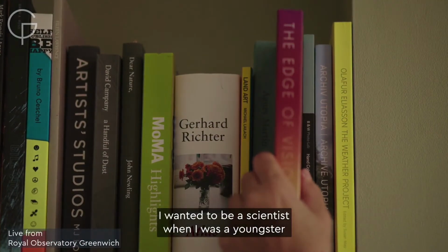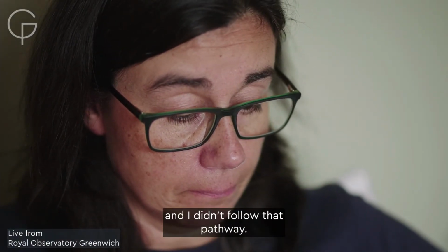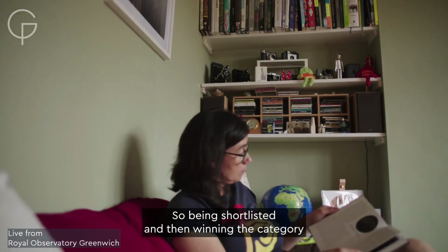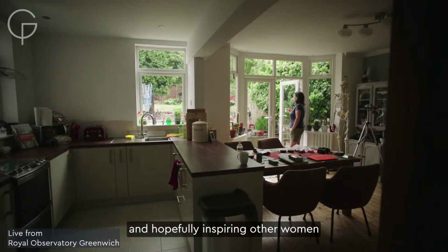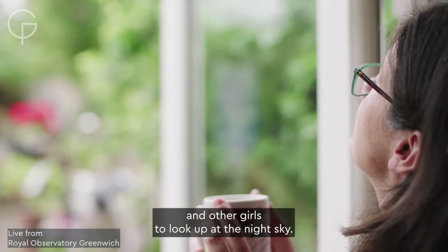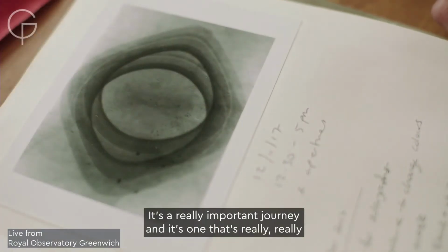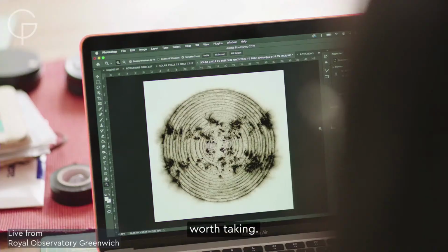I wanted to be a scientist when I was a youngster, and I didn't follow that pathway. So being shortlisted and then winning the category is an amazing achievement for me, and hopefully inspiring other women and other girls to look up at the night sky. And if you've got that creative flair, go with it. It's a really important journey, and it's one that's really, really worth taking.